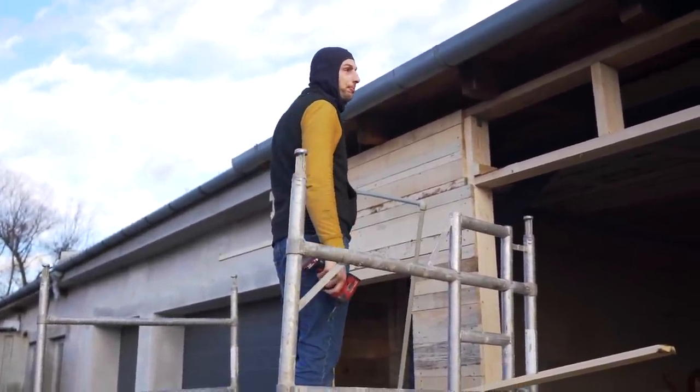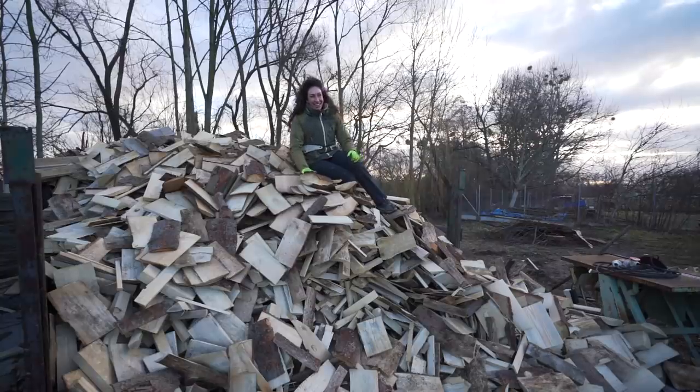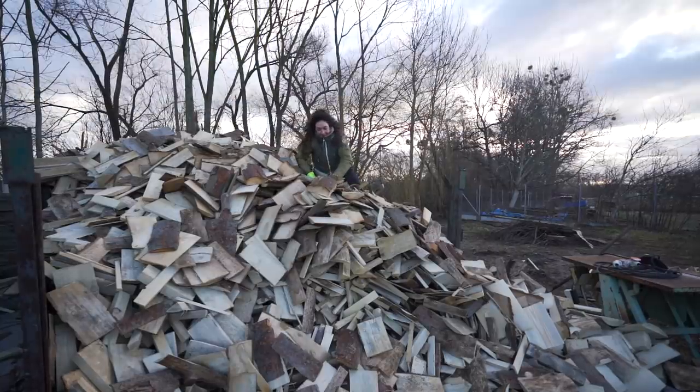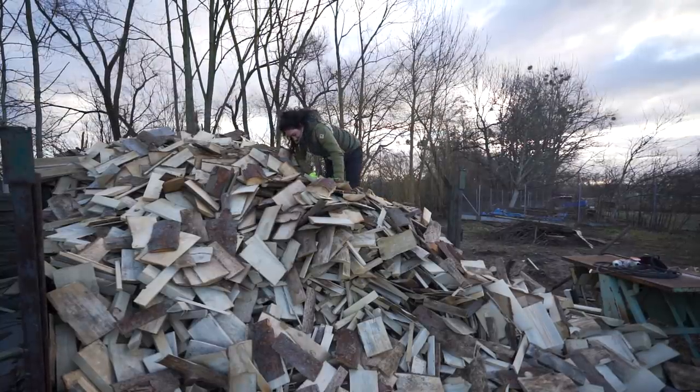That's what I think. Have you ever tried doing a scene like this when construction guys are watching you? Is she trying to be sexual on the wood pile? Oh, because it's not working.